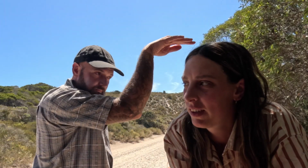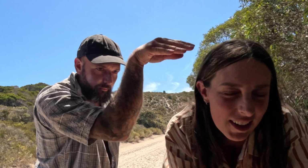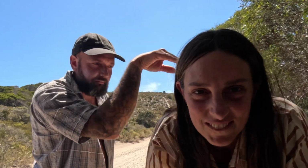Maybe we're guaranteed. We've also seen heaps of emus, which I don't know how we're going to overlay the footage, but maybe we'll just overlay it while we're talking right now. But the emus are pretty cool. And they walk very light. Alright, see you down the beach.